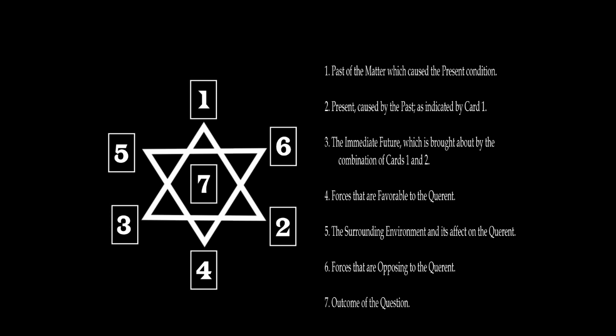So we have the past, the present, the future. We have forces opposing, forces assisting, and the general environment. All of these things are surrounding card number 7, which is the outcome. All of these things affect the outcome. So everything is swirling around this center.